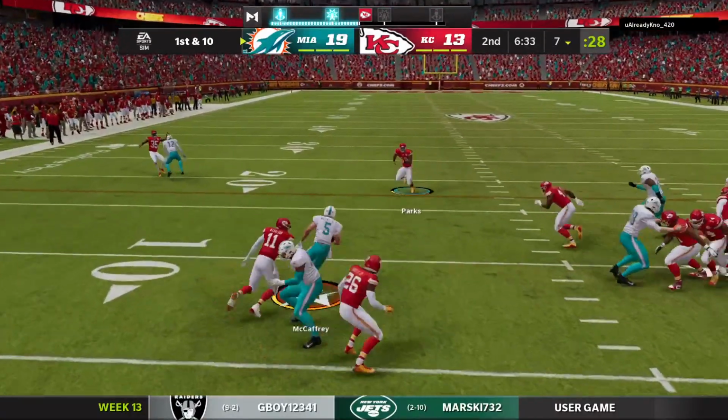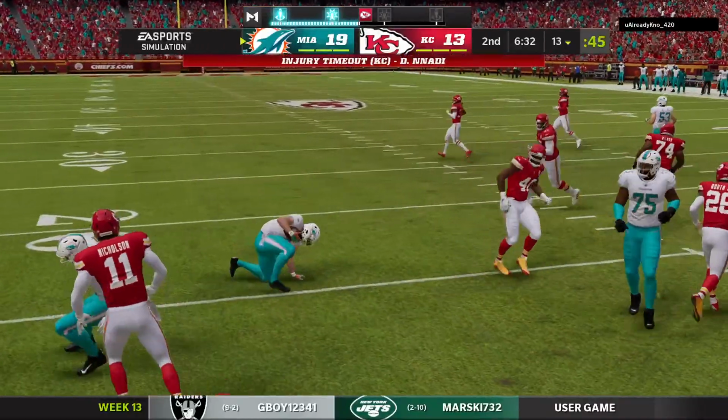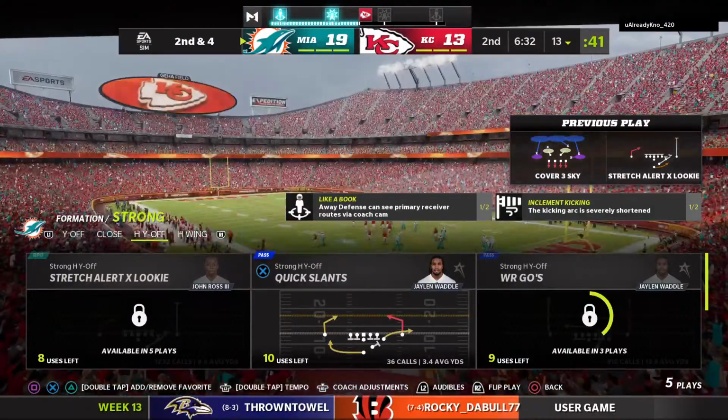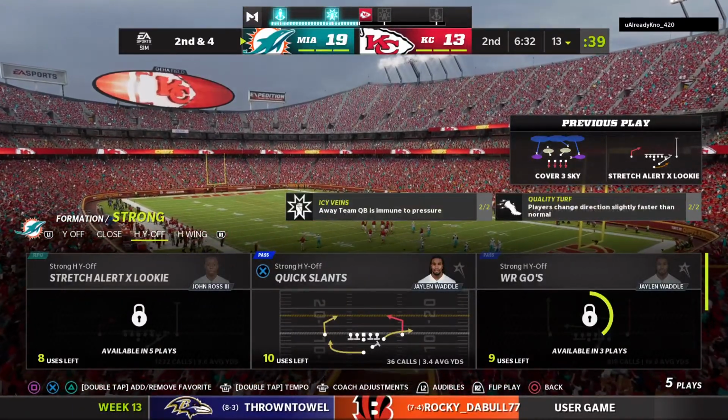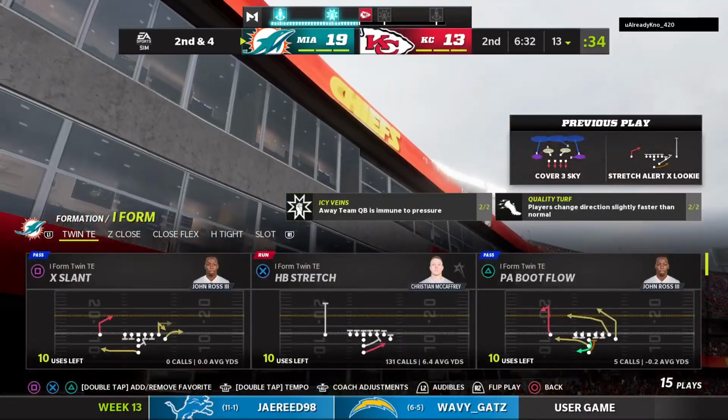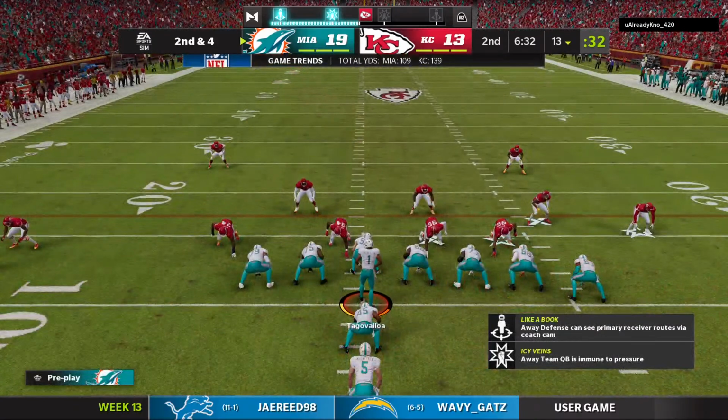The drive begins with a run by McCaffrey. And he'll take this one up to about the 13. Decided to hand it off that time on the run-pass option. Appeared to be an easy decision. Just gave it inside. Nice steady gain. 2nd and 4.